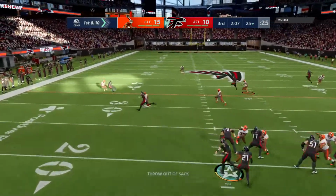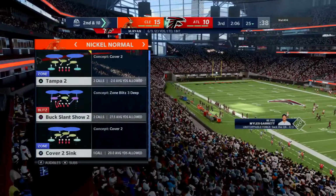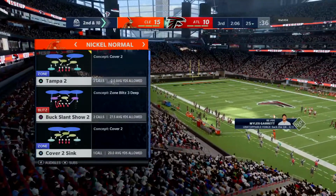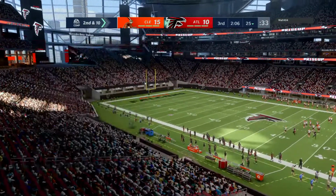Throwing now, Ryan on first down. And his pass incomplete. Threw it down at the feet of his receiver. Greedy Williams on the coverage.